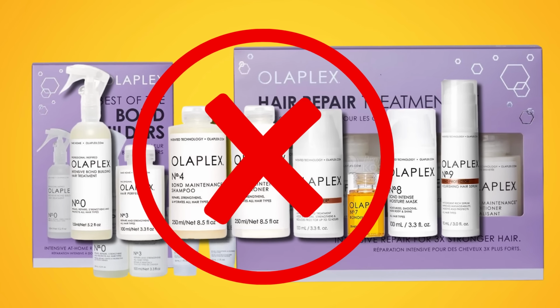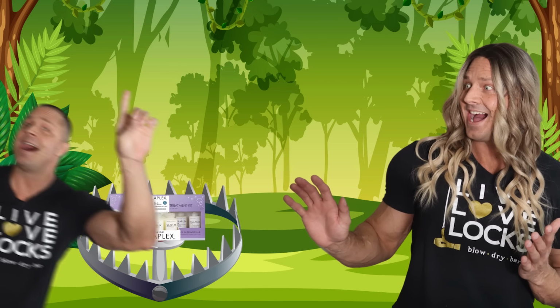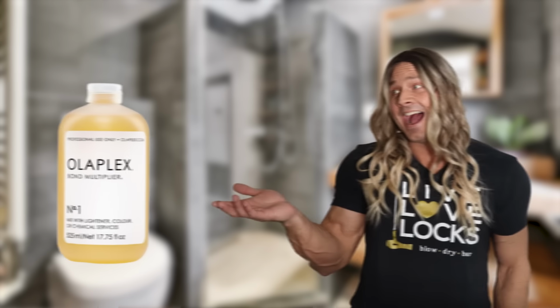Wrong, my friendly friends. These bundles are total crap and a total waste of money. If you want to repair your hair, you only need one product to get that done. So setting up a trap with all these huge product bundles to steal people's money, it's really bad business. Bad business. And it's not just that. If you use too much Olaplex, like one of their entire bundles like this, it's way overkill, and sometimes it gives you even worse results than if you hadn't used it in the first place. Always remember hair commandment number 1, less is more.